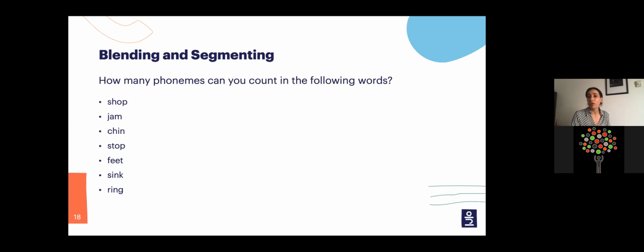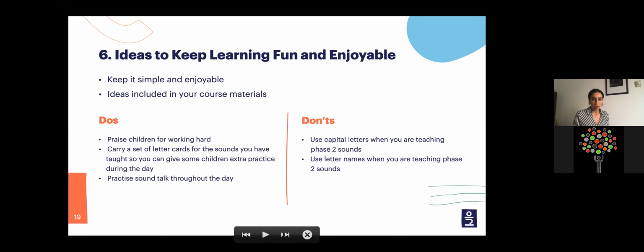Stop, 4 letters, 4 sounds this time. Stop. Feet, 3 sounds. F, e, t. And sink, I'm sure you all got 3 sounds again, 4 letters, but 3 sounds. S, i, nk. And ring, also 3 sounds. So 3 phonemes. And remember that segmenting and blending are reversible skills, just to remember that.